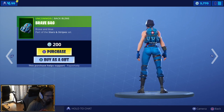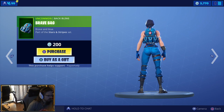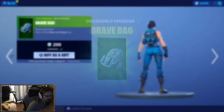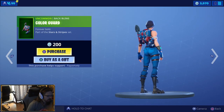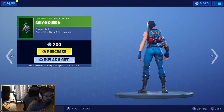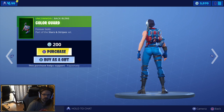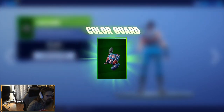New back blings. Well, I'm going to have to get these, and showcase these as well. Brave bag, you are mine now. Oh man, lots of new stuff today. Jeez. And the color guard, which is a reskin of the Raptor satchel back bling, just different colors on it. Alright, color guard, you are mine now as well.